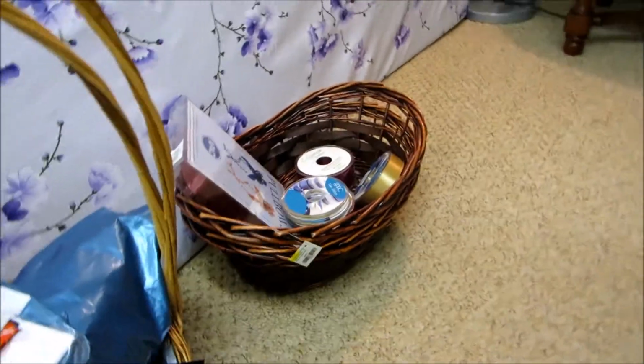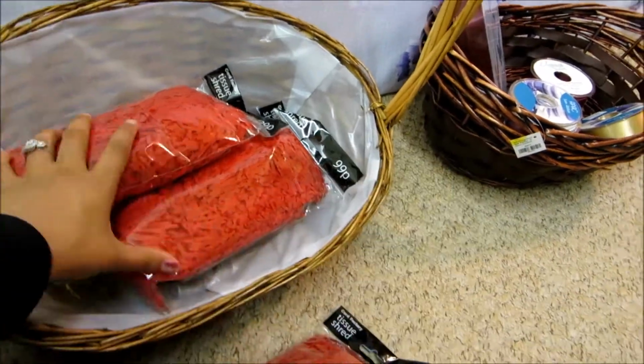So we've got these baskets here, which I got from Southall, and then we've got the shredded paper to put at the bottom.